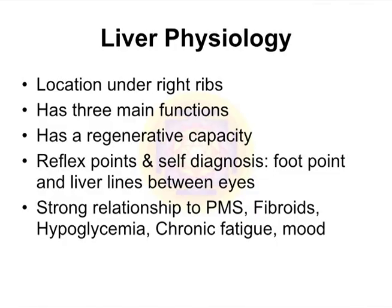So the liver, let's talk about the liver a little bit. The liver is located under the right ribs. It's sort of right under the ribs on the right side. It has many functions, but it has three main functions. It has a regenerative capacity. It helps us metabolize fat. It helps us detoxify, and it helps us make cholesterol. It's a very, very important organ.